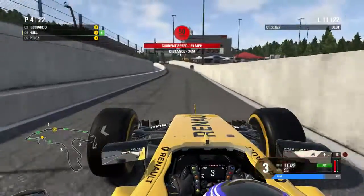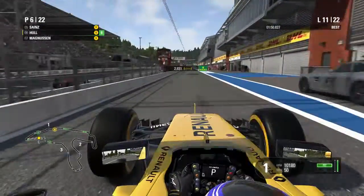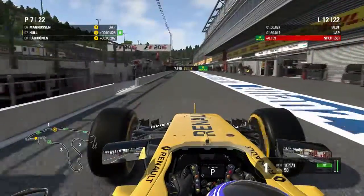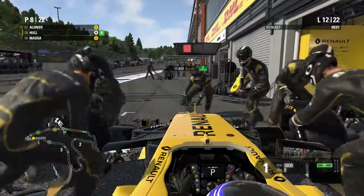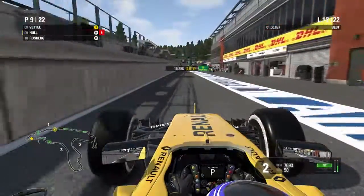The lap around Spa is the longest on the calendar, and the undercut is so powerful because of the fresh tyres for the longer period. With that in mind, we're coming in for a set of medium compound tyres. I think Raikkonen came in as well.